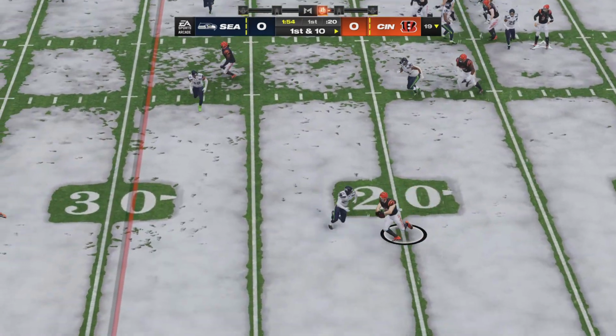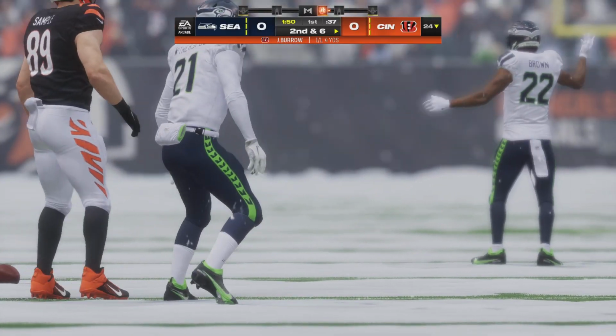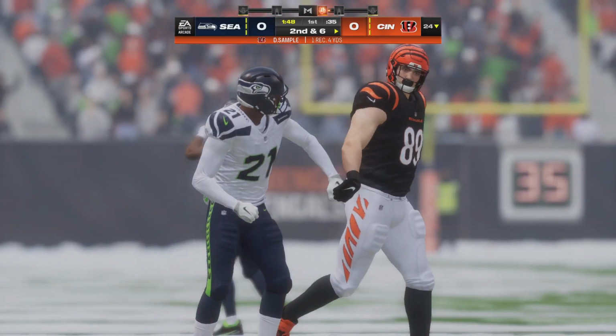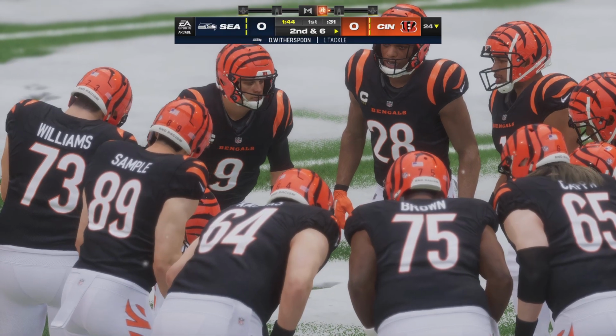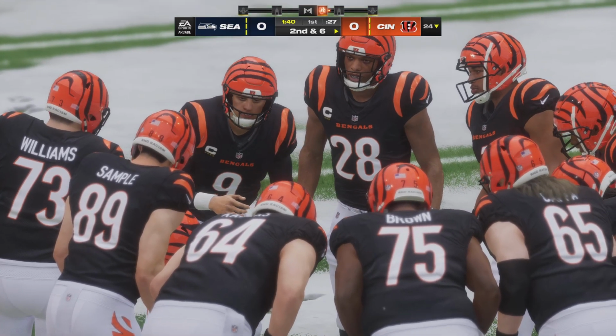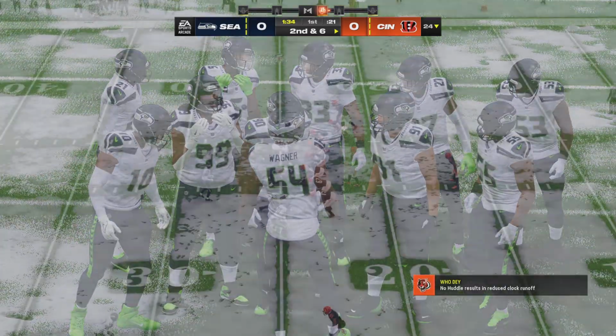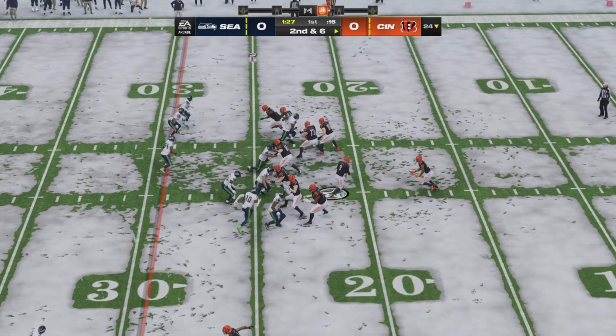Quickly to the air is Burrow. That's complete to the tight end Sample, and he's brought down at the 24 after a gain of 4. Well, the strategy was evident there. Get it to your tight end and make it a one-on-one play with a cornerback. Who's usually going to win that one? The tight end, but not in this situation. How about the corner defeating that logic and making a really nice tackle?